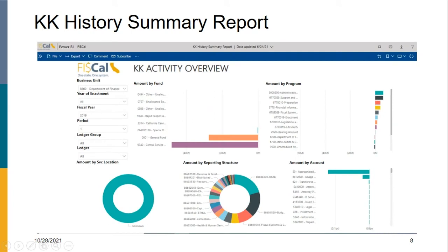So this is the KK history summary report, and it's mainly the charts at the group, the program level, and the chart field level. You can see the prompts on the left-hand side that are available, and there are some detail level information available as well as we move into the dashboard pages, the further dashboard pages. This is just a screenshot of the overview page.